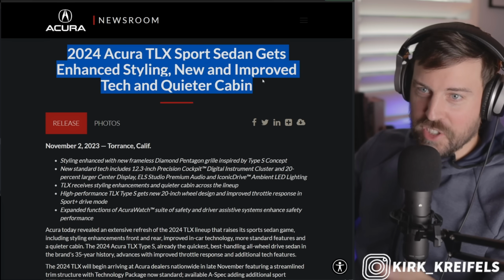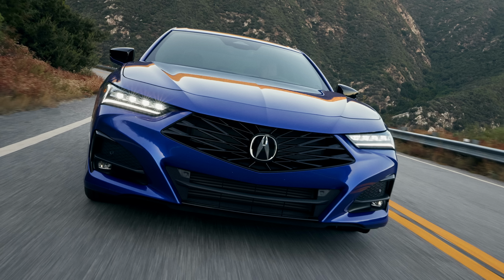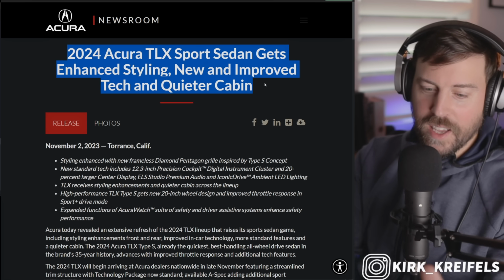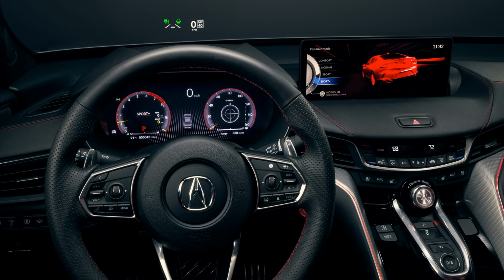The 2024 TLX, ladies and gentlemen, is getting a nice refresh. It's not game-changing. Actually, it's really hard to tell the difference between this and the pre-refresh, but I will take any update we can get. We have some of the most important things that the TLX was lacking being addressed here in this refresh, so let's get into it.